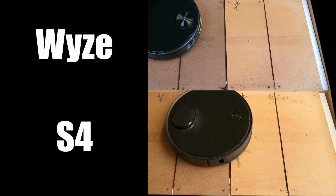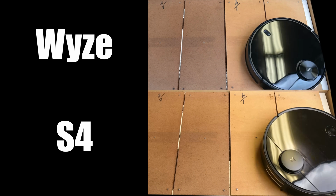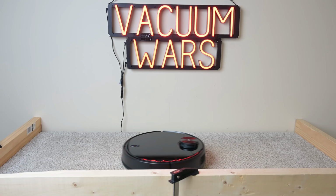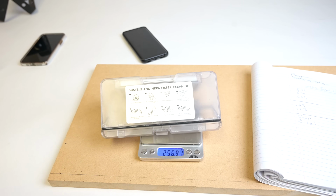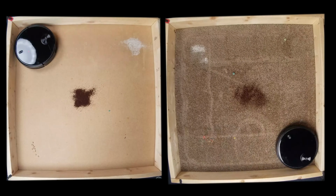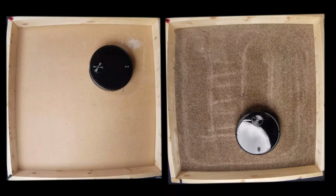In the crevice pickup test, the WYZE and the S4 did about the same, picking up debris from the 1/8 inch crevice only, which is decent for robot vacuums. On the carpet deep clean test, where I embed sand into medium pile carpet and weigh the bin before and after a 5-minute run, its score was 72, which is a touch lower than the S4, but on average it wasn't much different than even the top of the line Roborocks. In terms of its most basic function, that is picking up debris off of the surface of hard floors and carpet, I give it high marks.